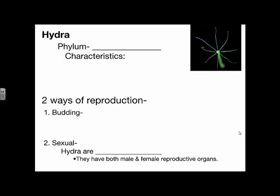Crustaceans? No. They have bilateral symmetry. Arthropods? Nope. They have bilateral symmetry. No. Tentacles. Cnidarian.